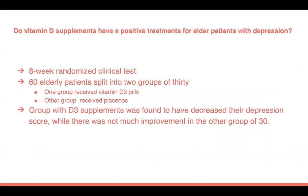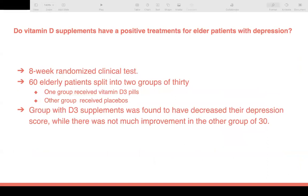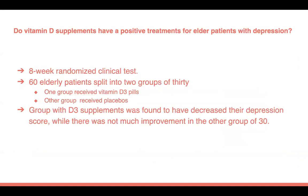The second article talked about whether vitamin D supplements would have a positive effect for elderly patients with depression. This was an 8-week randomized clinical trial where they took 60 elderly patients and split them into two groups. The one group of 30 received vitamin D3 pills, and the other group received the placebos. It was found that the group with the vitamin D3 supplements had a decrease in their depression score, while the other group did not show much change.